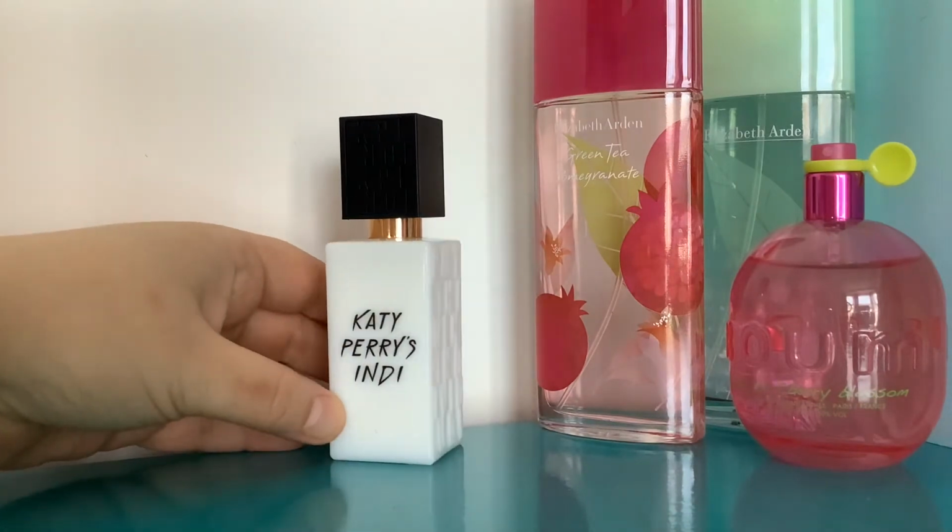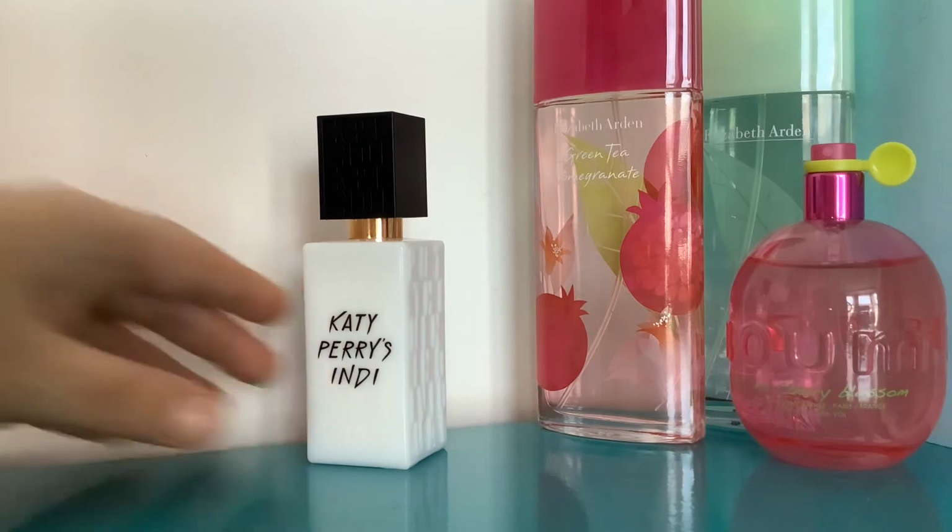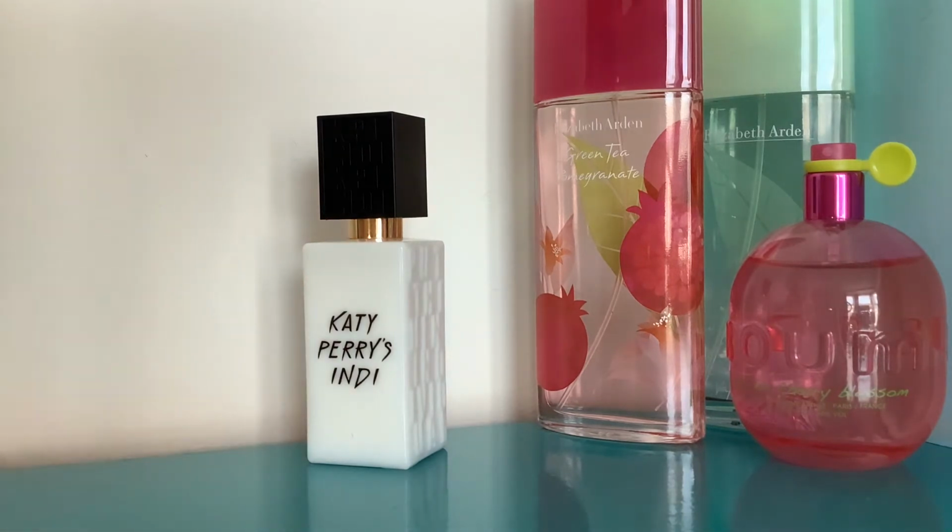So Katy Perry's Indi. I think one of the things I love about this is probably the tea note, and it's probably why it sang to me immediately when I smelt it at first. The top notes are plum, white tea and bergamot. Middle notes, white cedar extract, lily of the valley and cyclamen. Base notes, musk, white musk, black musk, Egyptian musk, island musk, tonka bean and amber.